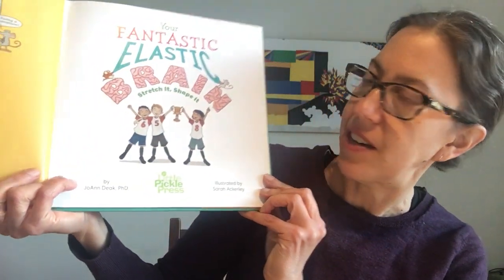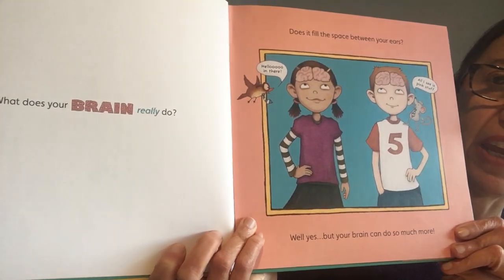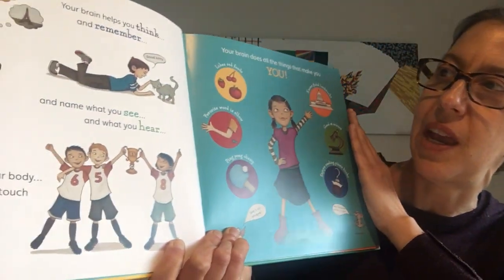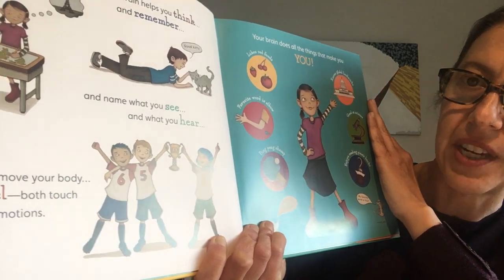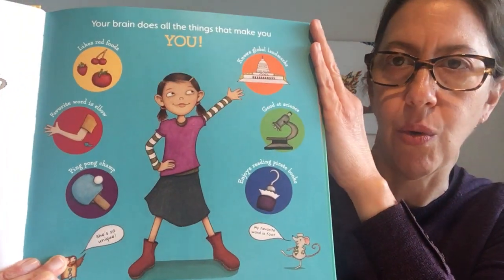Your Fantastic Elastic Brain. And here's a little subtitle: Stretch It, Shape It. What does your brain really do? Does it fill the space between your ears? Well, yes, but your brain can do so much more. Your brain helps you think and remember and name what you see and what you hear. It lets you move your body and feel both touch and emotions. Your brain does all the things that make you, you.